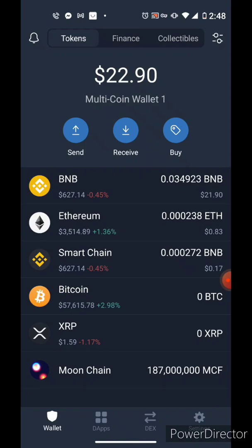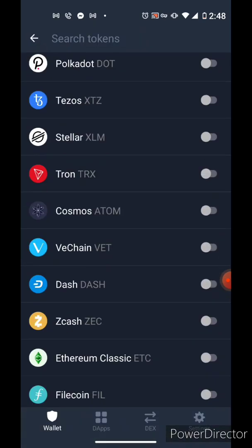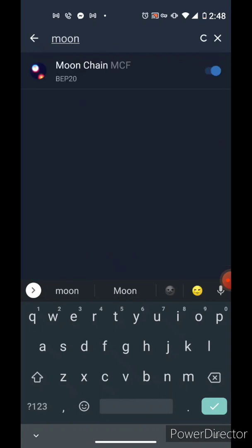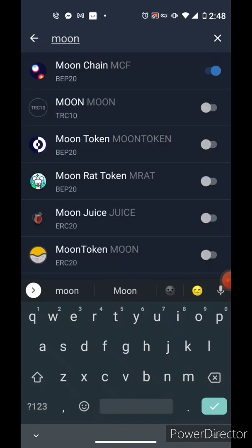Okay, before we get here, you're gonna look for Moon Chain as a token. As you guys already have, see I have 187 million coins. If you want to add a coin, you're gonna add it right there. You're gonna go here and look for Moon Chain, and then boom, you're gonna activate it. You know what I mean?